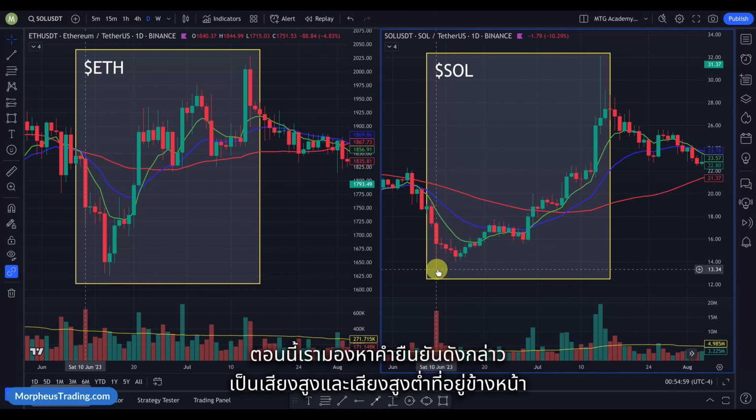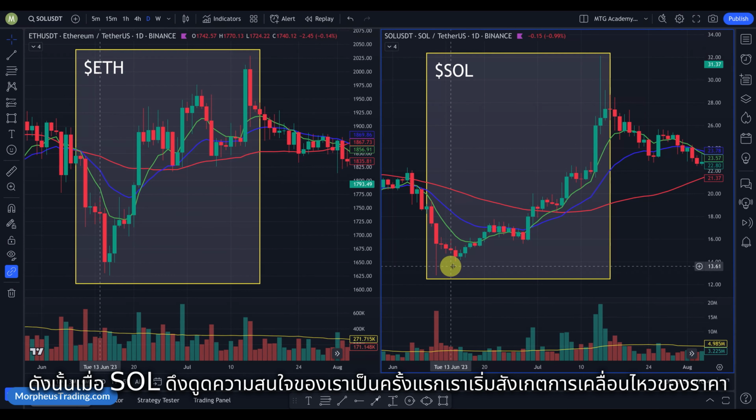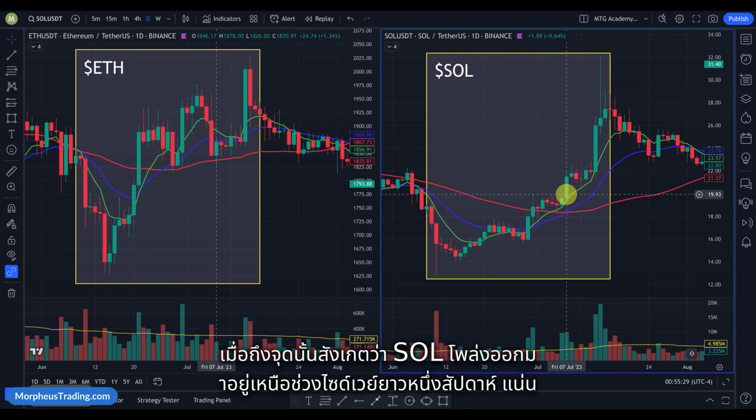So now we look for confirmation such as higher highs and higher lows ahead of Ethereum. So when SOL first caught our attention, we started to observe the price action and we watched it for several weeks. And we noticed that the relative strength really started to heat up right around July 7th. At that point, notice that SOL broke out above a week-long, tight sideways range.